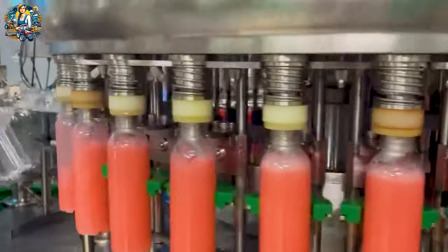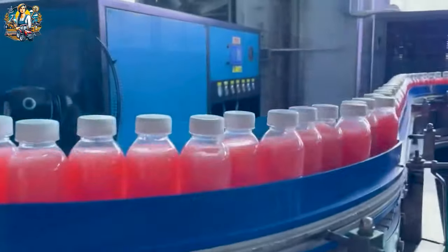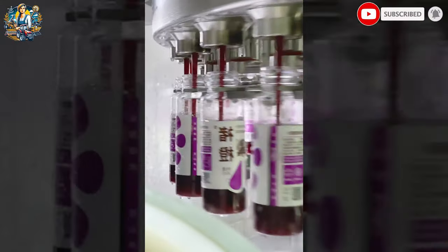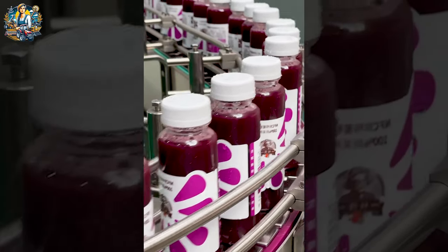The process of selecting fresh strawberries, washing them, juicing, and packaging is carried out meticulously and professionally, resulting in delicious and nutritious fresh juice products. Observing this production line not only brings excitement, but also arouses the desire to enjoy refreshing glasses of fresh strawberry juice.